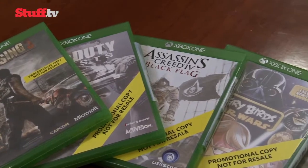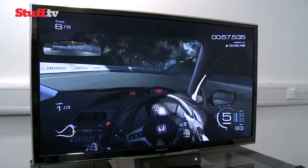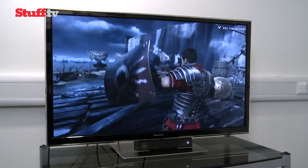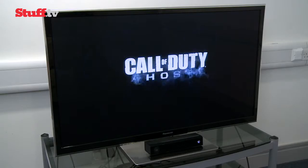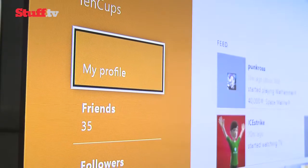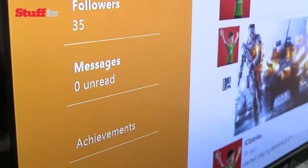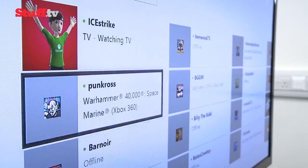Now the Xbox One arguably has a marginally better launch lineup, which is partly down to the brilliant Forza 5, Dead Rising 3 and Rise, which are more than spectacular. Big cross-platform games like Call of Duty Ghosts and Battlefield 4 may play at lower resolutions than on the PS4, but they still look and play great. Now one of the biggest changes is that you can now add anyone as a friend to get updates on their activity and appear as a follower unless they also add you as a friend, making it easier to connect with the people you choose.